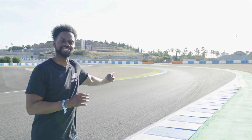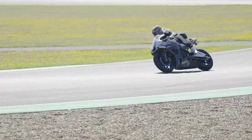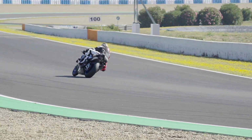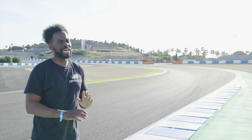So I've brought us here to the stadium section. You reach up from second to third, tip it in, hit the apex and run onto the rumble strip here, which brings you on to the next little right-hander. It's a series of 4 right-handers here and it's epic.